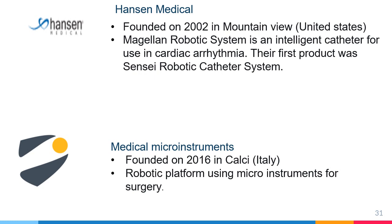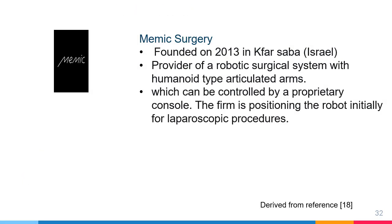And Medical Micro Instruments, founded in 2016 in Calci, Italy. Robotic platform using micro instruments for surgery. Mimic Surgery, founded in 2013 in Israel, provider of a robotic surgical system with humanoid type articulated arms, which can be controlled by a proprietary console. The firm is positioning the robot initially for laparoscopic procedures.